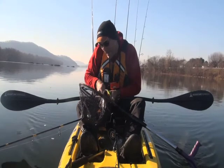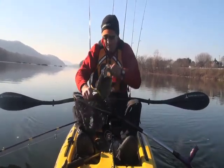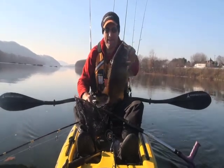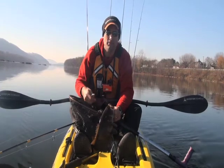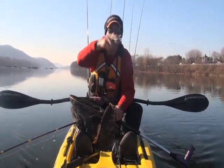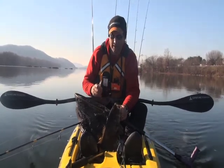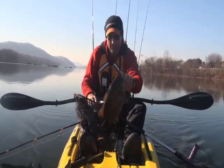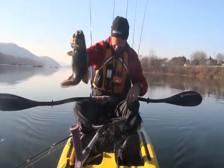There's nothing really out here to deflect the current other than a little bit of depth. Yeah, he's a pretty one. But that's enough. That's all you need sometimes. There'll be ledges that come up and then drop down, and they tuck down in the bottom of that ledge, and that's enough of a current deflection. So, yeah, 19.5 incher.